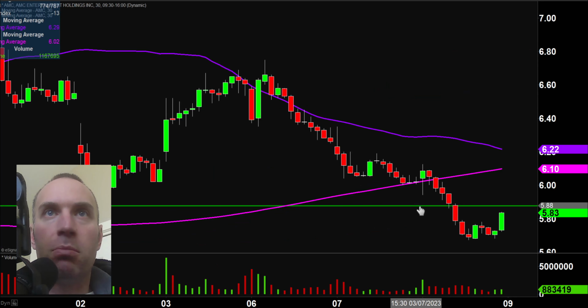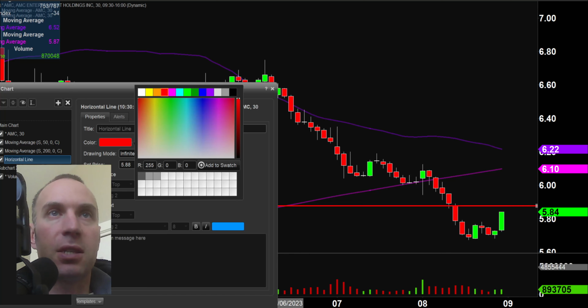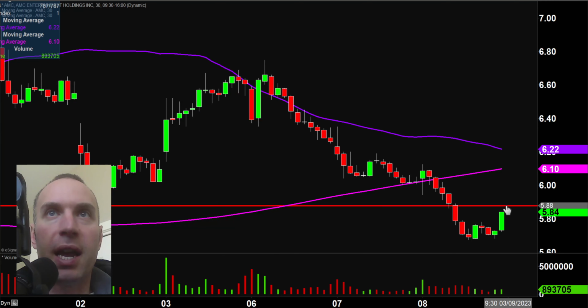In fact, it broke down below this green line of support that I talked about yesterday. And with the price breaking down below it, that is the foundational rule: when levels of support are broken, close below, they tend to act as resistance. So moving forward, right here at $5.90 is going to be that main area of resistance.